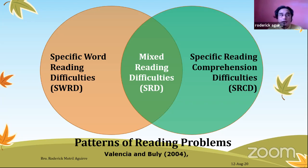Now, if you ask my opinion, sino sa kanila ang corrective, sino sa kanila ang remedial? All right? Ang remedial kasi is profound, okay? Profound ang kaniyang deficit in reading, that greatly affects their comprehension. Therefore, students with mixed reading difficulties, they have problems with word attack skills and reading comprehension skills. Put them together, definitely they are remedial.